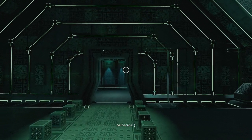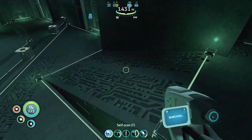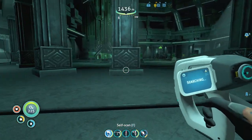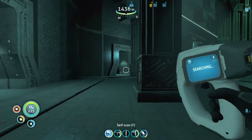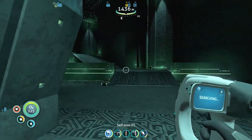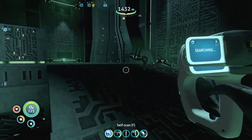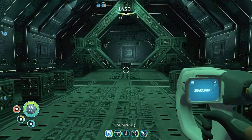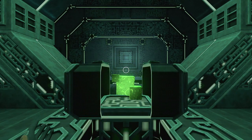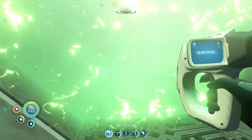I gotta say, I'm kind of glad that I ended up doing things this way, because if I had looked for all those alien gates on the outside and then discovered that I couldn't even access them until I had been here, I would have been very frustrated. Like, incredibly frustrated. The more I think about it, I actually get a little frustrated. Can't believe how much of this game I actually just kind of spaced on.